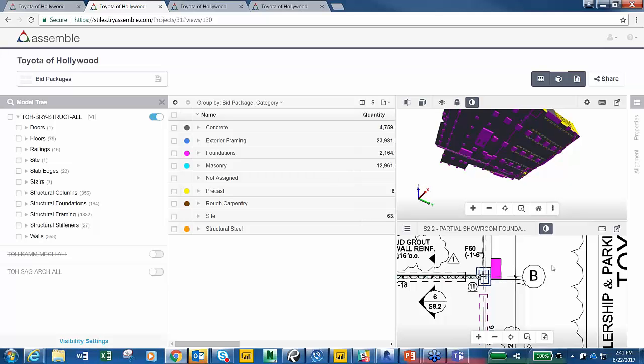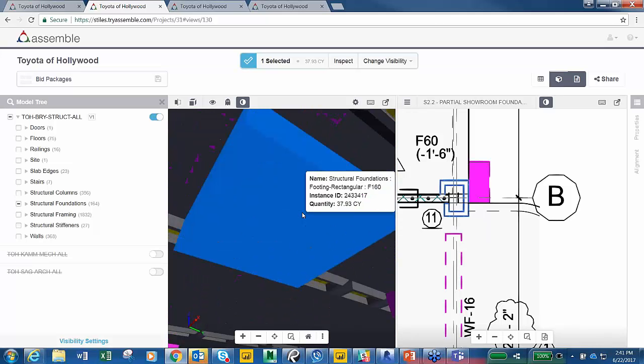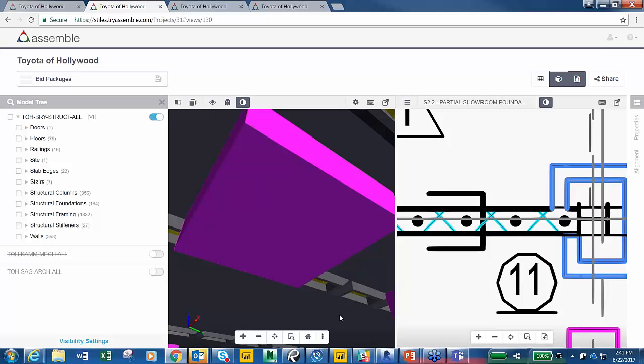But I will say, you mentioned zooming in, and both in 3D and in 2D, we really tried to enhance the navigation capability. Kris showed the zoom to extent a few times, but you now also have, if you double click on any object in 2D or in 3D, you'll zoom right to it. So if you're at, let's say, the whole sheet level and you want to jump right to that object, just double click and it'll take you right there.